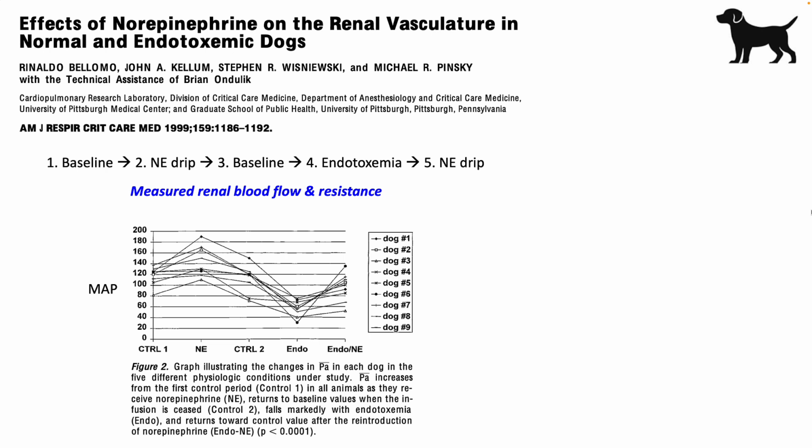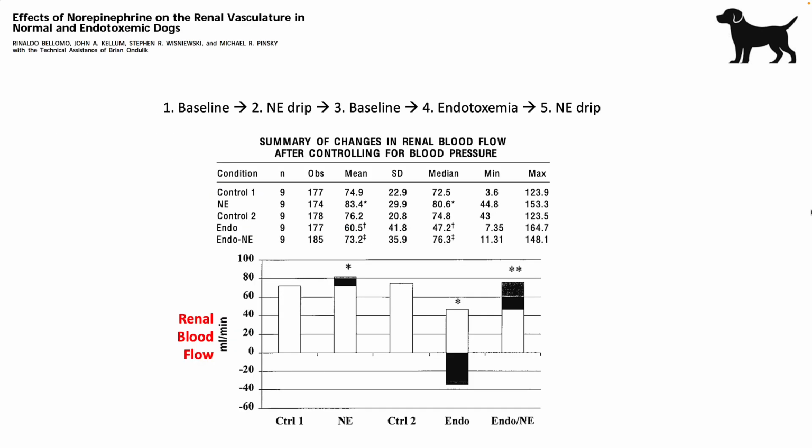This is the most quoted study on the effect of norepinephrine on renal vasculature. This was a beautifully done study in which the animals were given a norepinephrine drip to raise their MAP, followed by giving them sepsis and again giving them norepinephrine to maintain their MAP. Throughout this procedure, they measured the renal blood flow and resistance. And you can see when the blood pressure was increased by norepinephrine alone, the renal blood flow increases slightly.